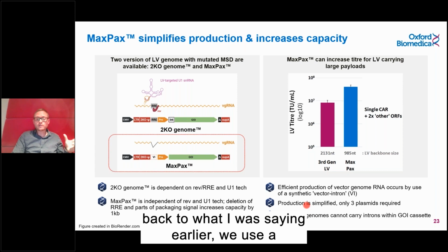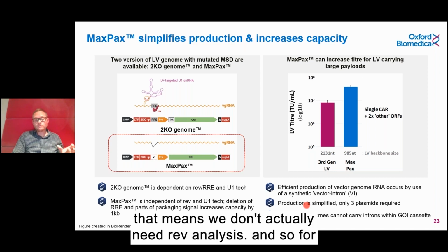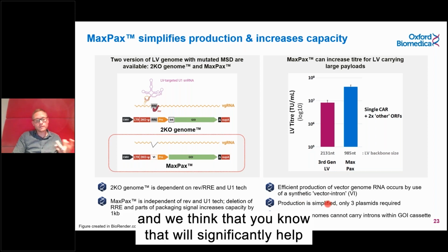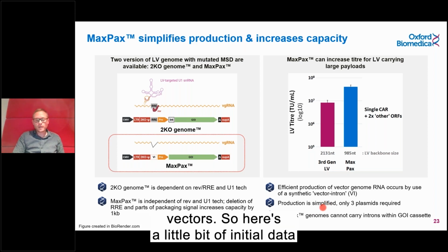Okay, so the other thing I should say, going back to what we were saying earlier, is that we use a codon optimized GAG pol that's Rev independent. That means we don't actually need Rev in our system. And so for MaxPaks, we're able to minimize down to 3 plasmids, and we think that will significantly help the optimization around production of MaxPaks vectors.